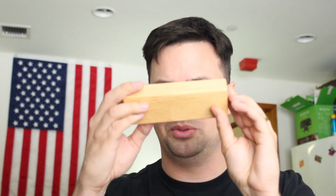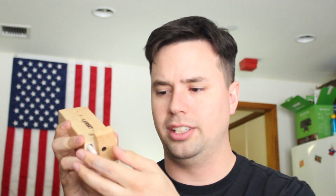So that's where this comes in handy. Next thing that I recommend, this is also going back to things like bladed items. This is only around maybe $20-something. This will sharpen knives. So it's all in one. You just twist this right here.